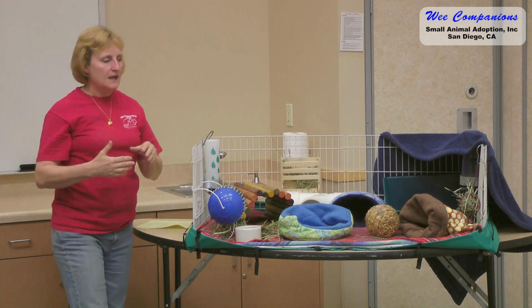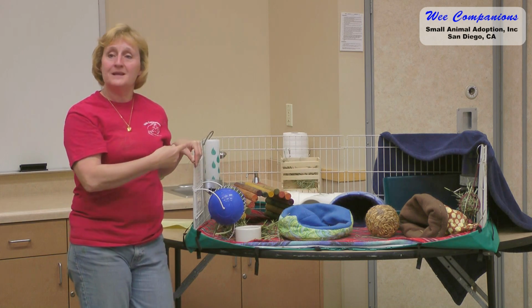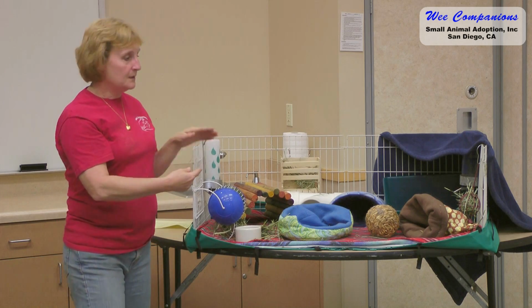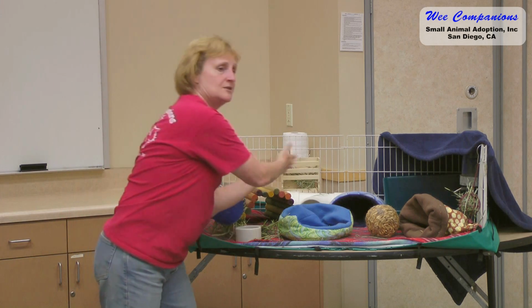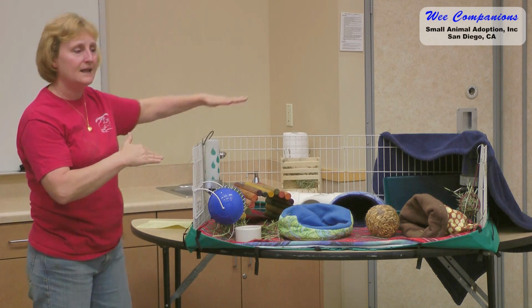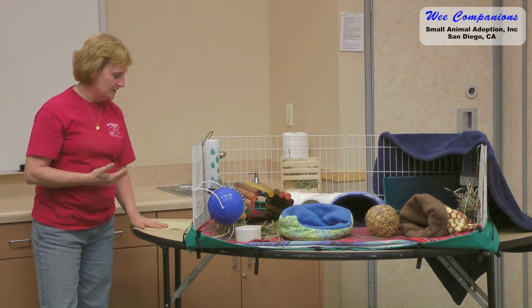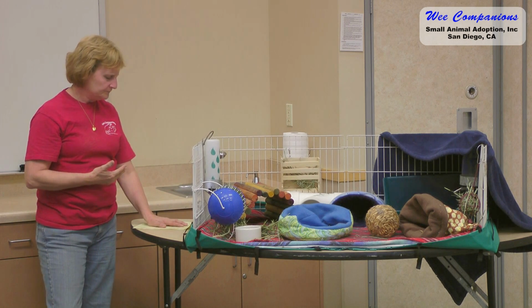It's an open pen, so it's very easy to get the guinea pig out of the cage. If your cage only has a front opening and you've got a guinea pig that's very lively, it can be quite a circus performance chasing the guinea pig around through a rather small doorway. So I like the ones that open on the top. That seems to work better for me anyway.